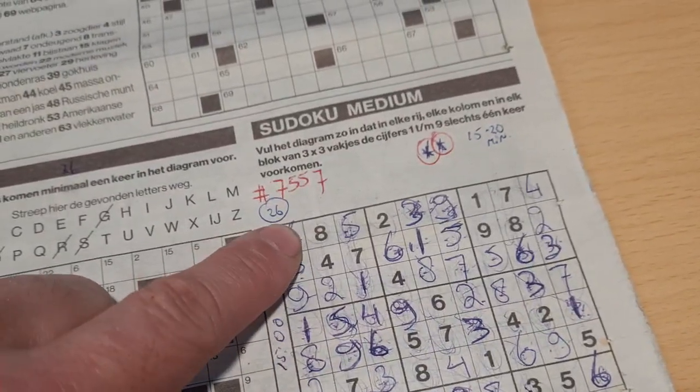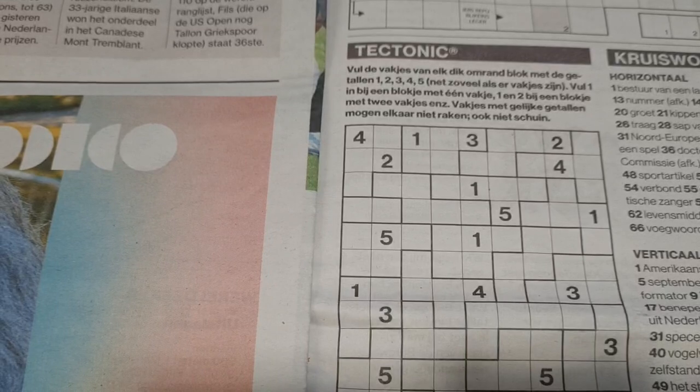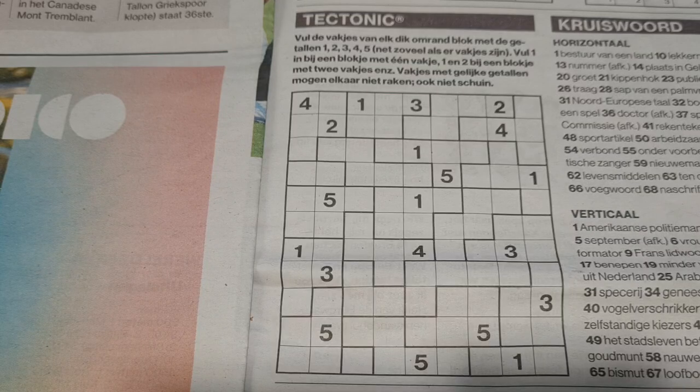The regular medium Sudoku. Not so good news today because we have no extra puzzles, no additional in today's newspaper. What I will do is in the evening I will solve the rest of the puzzles of the weekend edition, the Saturday and Sunday edition. We have a total of I believe 5 puzzles left, so I will do those puzzles in the evening.